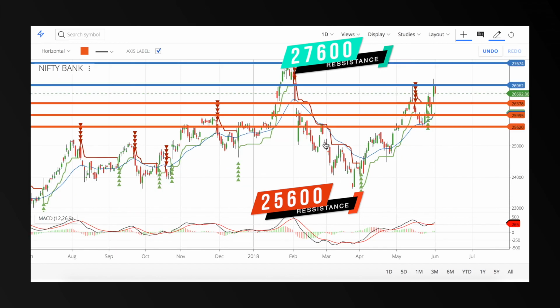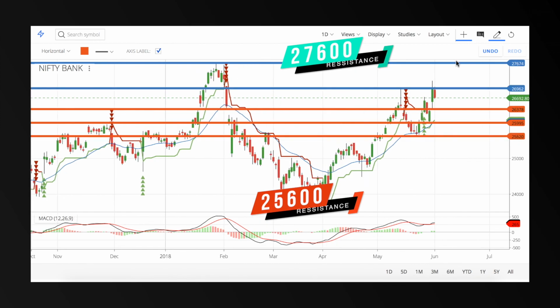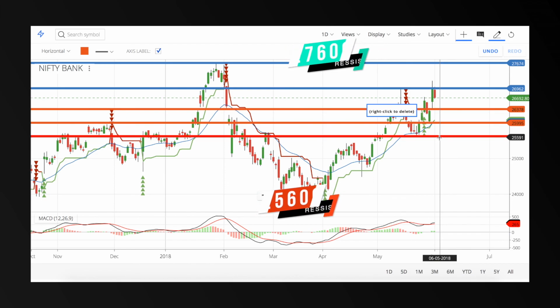Hence, the trading window is between 27,720 to 25,590 as per the technical charts. But we need to see what happens when the results are announced.